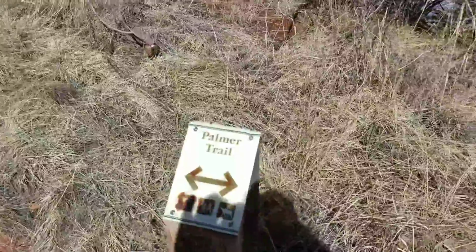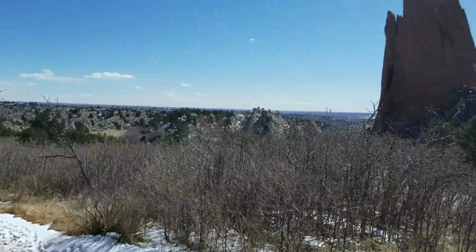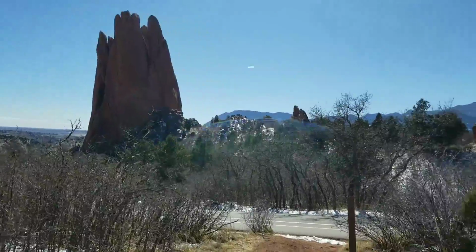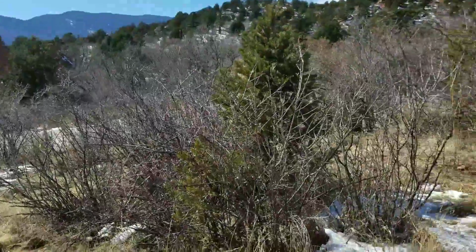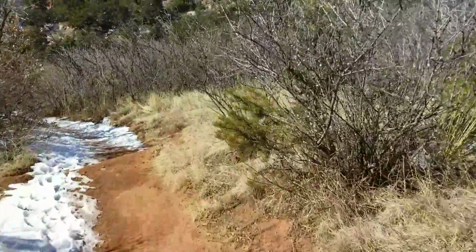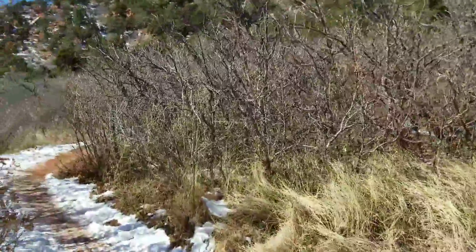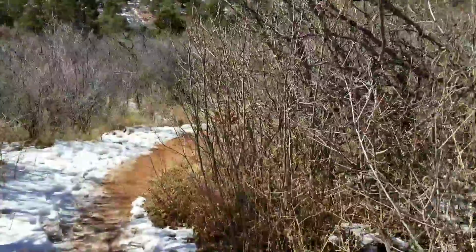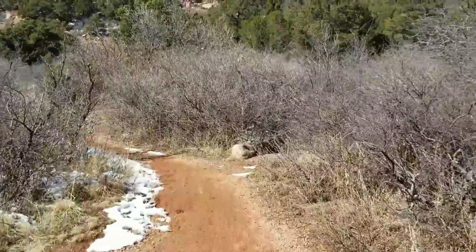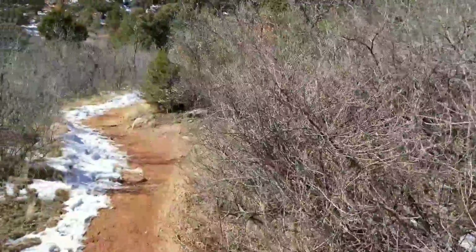Alright, so we're now starting on the Palmer Trail. And it's my favorite section of trail in the park. The views are amazing. And once you split off from this road here, it's almost like you're actually out of civilization a little bit. Despite Garden of the Gods being right in Colorado Springs, there's still some trails where you can feel like you're not in the city. And the Palmer Trail is definitely the best for that, I would say.